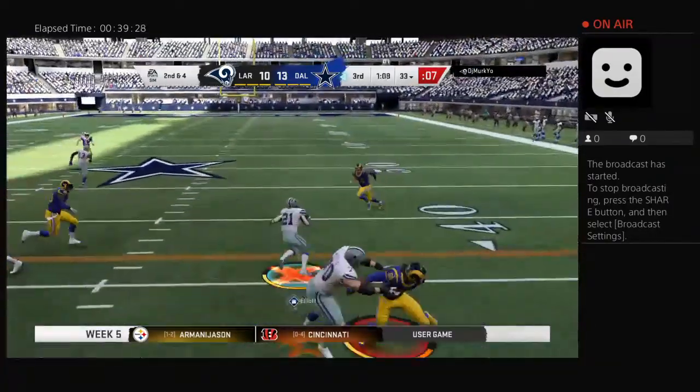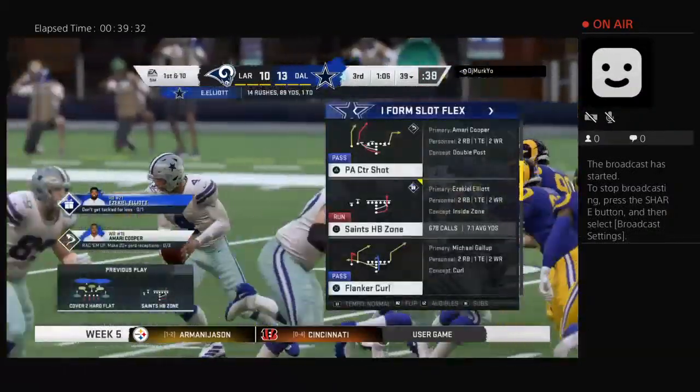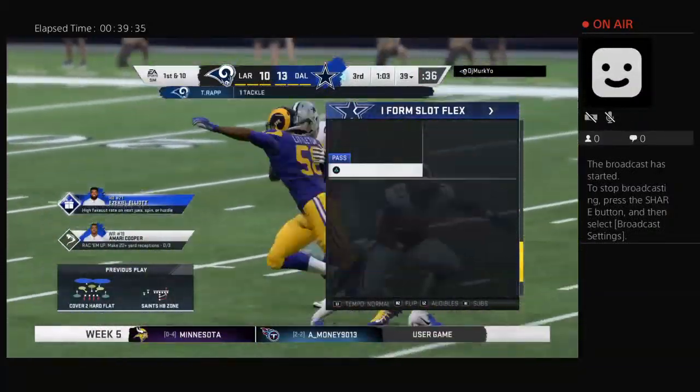Here's Elliott. And he'll get it out near the 40 to the 39. A gain of 5, good enough for the 1st down.